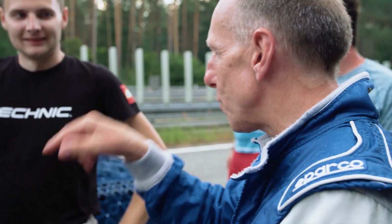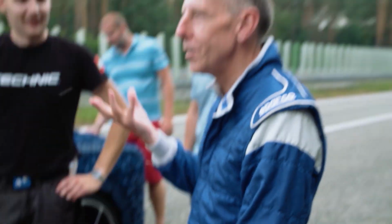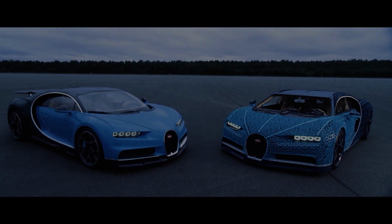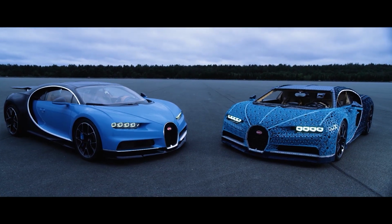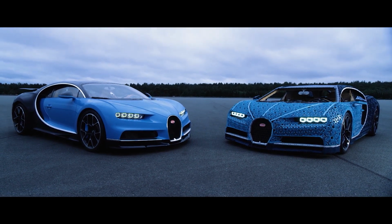And it's not until you sit and you look and you spend time taking it all in and enjoying the surroundings. But also, you know, okay, we know dynamically it runs very well, we know that. But if you stand 10 meters back between the LEGO Chiron and the real Chiron, you really would struggle to tell the difference. I mean, seriously, it's that good. We did the impossible. We built a car out of LEGO Technic elements and actually made it drive.